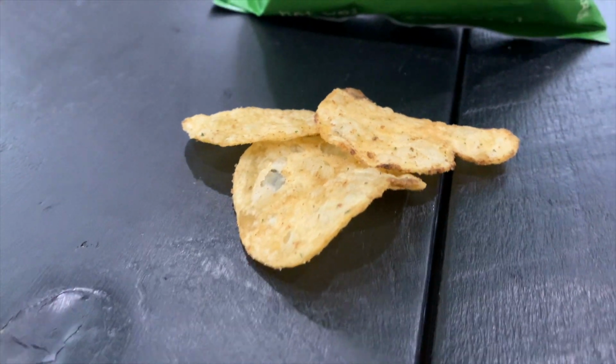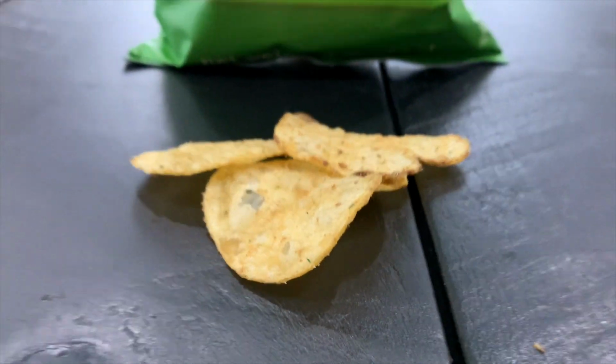Oh, that kind of smells spicy. Yeah. Oh, yeah. That's definitely got more of a spicy smell. It's got a nice smell to it. All right, I'm ready for this one. Cheers. I like the crunch on that one. The crunch on that one's good.